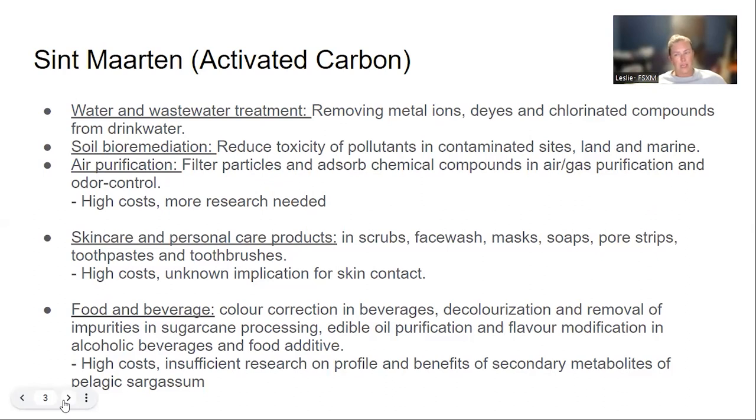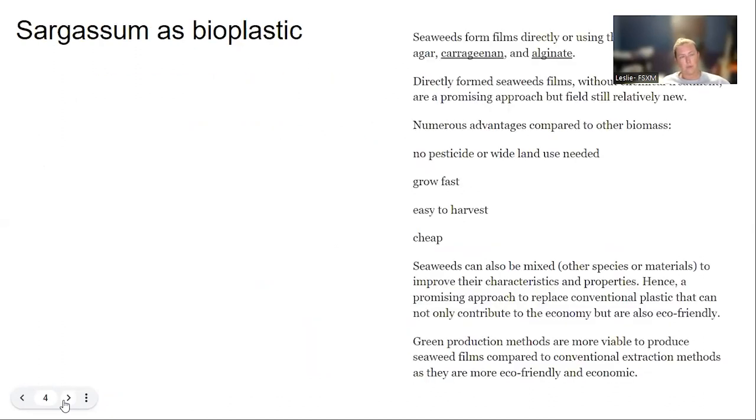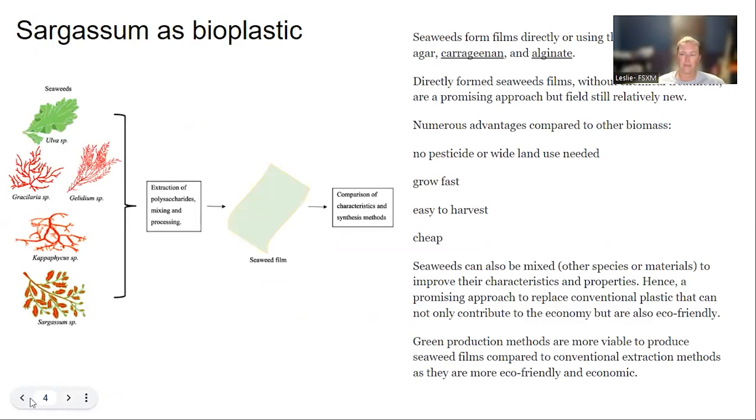These are the uses that we could have for activated carbon if you went through this difficult process of creating it. Water and wastewater treatment, which would be nice for St. Maarten because we don't have a wastewater treatment center for more than 60 or 70% of the island. Fleur will know that; she can correct me afterwards. Soil bioremediation, reducing the toxicity of pollutants and contaminated sites. Air purification, skincare, personal care products, food and beverage, color correction, flavor, alcoholic beverages, and food additives, things like that. Next slide. I think there's one more. Oh, no, just kidding. That was it.